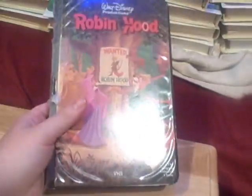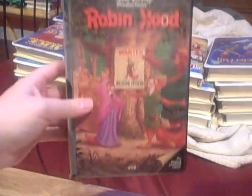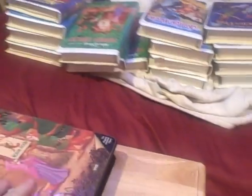The opening to this tape is the 1984 red FBI warning screens. Keep in mind, this is a 1985 reprint, whatever. It has the 1984 FBI warnings, the 1984 Classics Walt Disney Home Video logo, the start of the film, and after the movie's over, the Walt Disney and You promo. Actually, you know what? Let's put them off to the side right there.